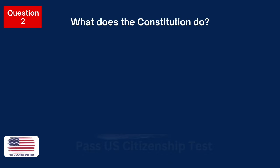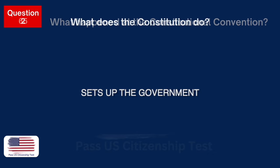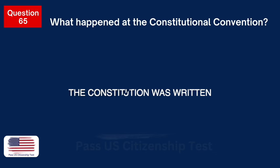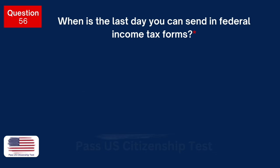What does the Constitution do? Sets up the government. What happened at the Constitutional Convention? The Constitution was written. When is the last day you can send in federal income tax forms? April 15.